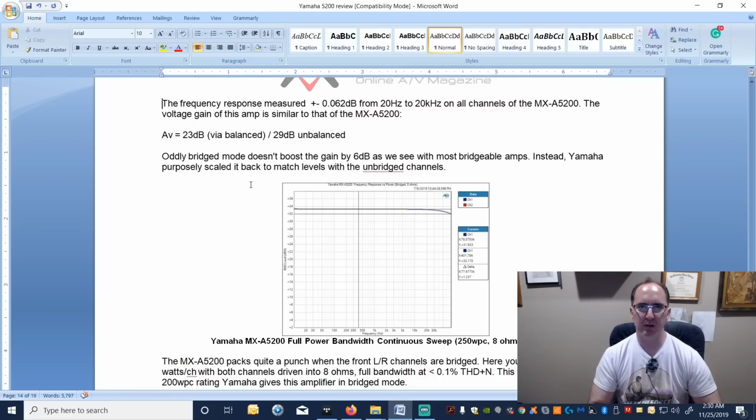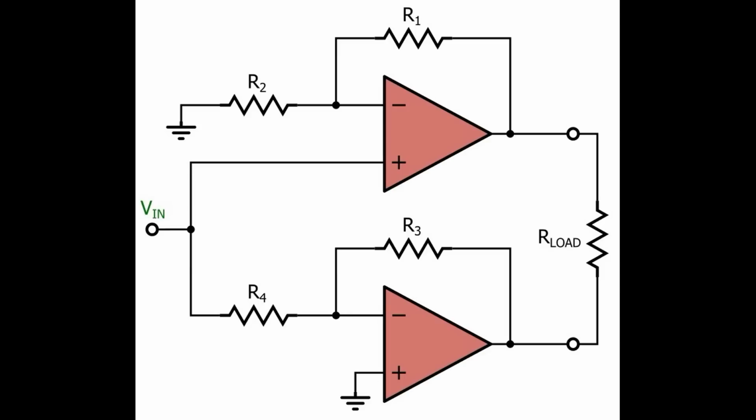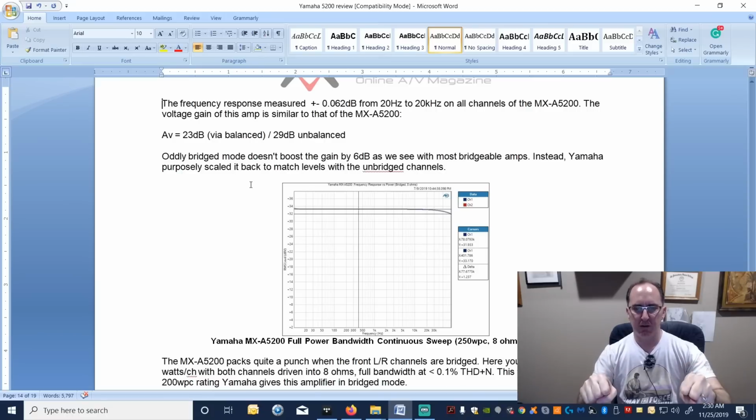And what a bridge tied load does is it takes 2 channels and ties them together at the output stage. So the load, or the speaker, instead of seeing a positive from an amplifier and then ground, now sees a positive from one amplifier and a positive from the other amplifier with the phase reversed, tied together at the speaker, so the speaker doesn't see a ground anymore.